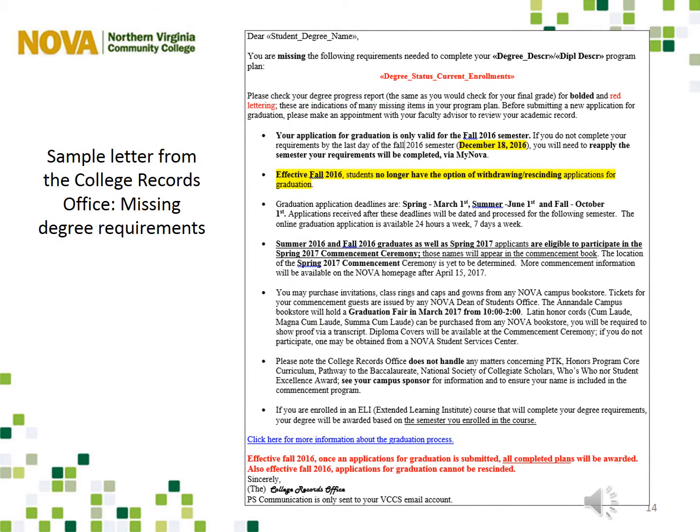Here is a sample letter from the College Records Office indicating missing degree requirements for a graduation application that was submitted for the fall term. Students cannot rescind their application for graduation, and graduation applications do not roll over to the next semester. There is no penalty for a student who applies for graduation and then fails to meet the requirements, but they do need to submit a new application by the deadline date for the semester in which they intend to graduate.